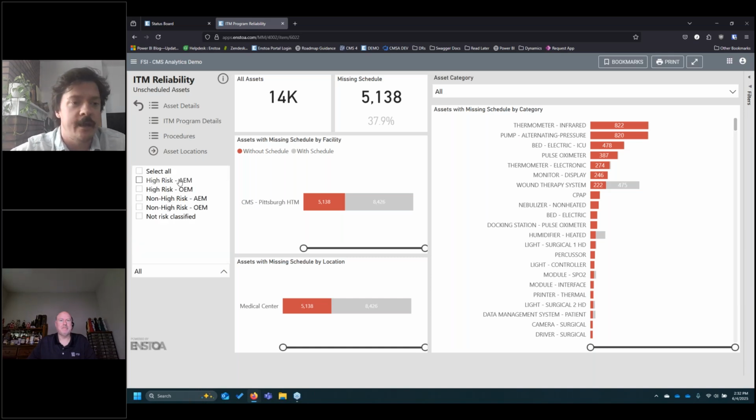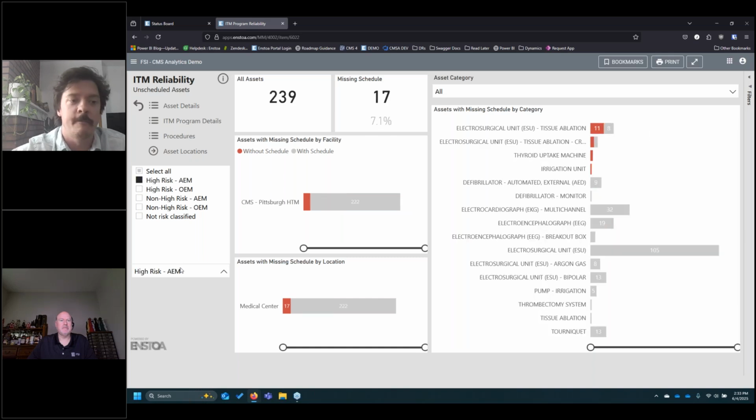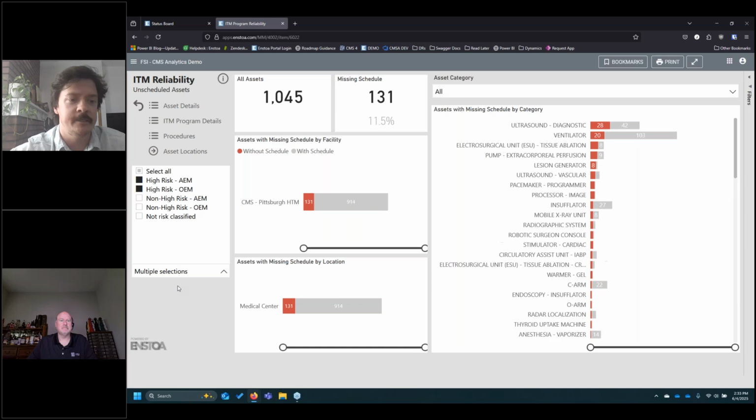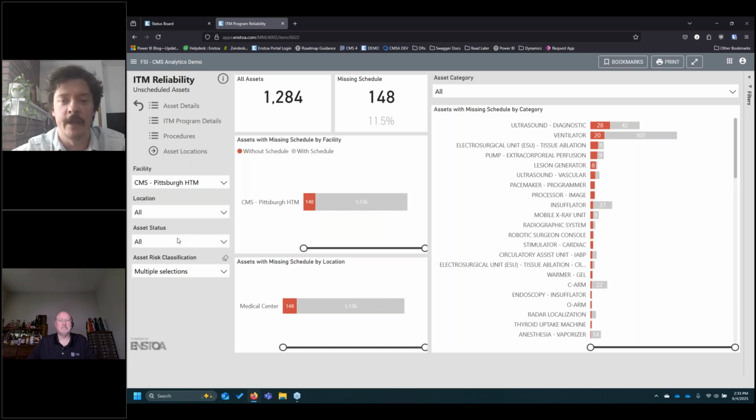And then if we wanted to, we could filter this down. Maybe I want to only look at my high risk AEM assets, and I can quickly see that a lot more of these are scheduled. So out of all the assets we have in this facility, only 17 of them are actually missing schedules, and they're under these asset categories, and so on and so forth. And I can do that for my other high risk assets. If I wanted to, I could include all the high risk. And this is just a very simple way to make sure that things are scheduled correctly, or that they are scheduled at all.